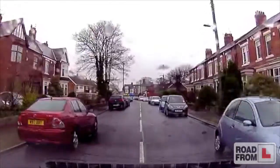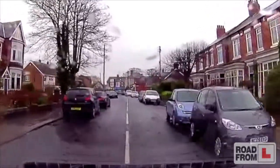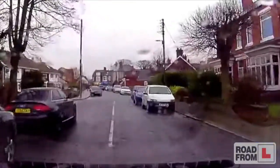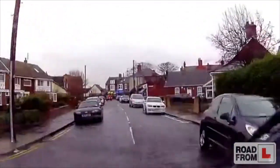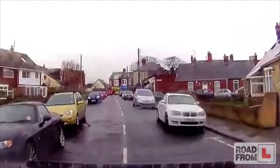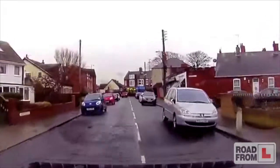So I'm only doing 12 miles an hour. I'm ready to nip into the left if a car comes. It's going to be classed as a meeting situation. It's my lucky day. There's no oncoming traffic. Now if somebody comes round here now, I'm just going to look for a passing place on the left.